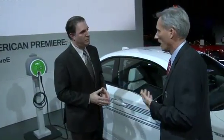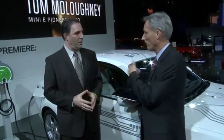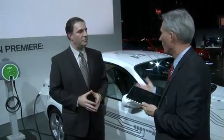Right. So with Mini-E, we had the number of cars on the road, 450 you said, and some of those customers are still driving their Mini-Es waiting for this to hit the market. First of all, when does this hit the market? This comes later this fall.